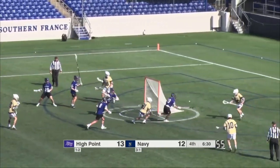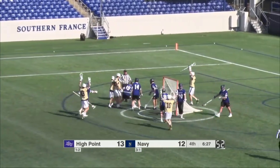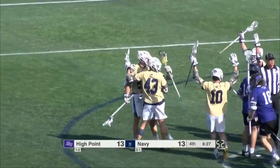Swanson gets inside, checked as he took that shot. Ball pops free, right back to Swanson, who scores. Unbelievable. What a bounce. Dane Swanson.